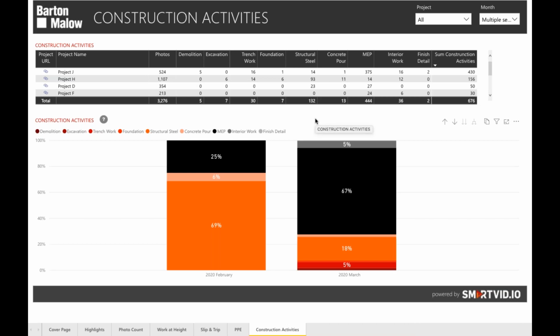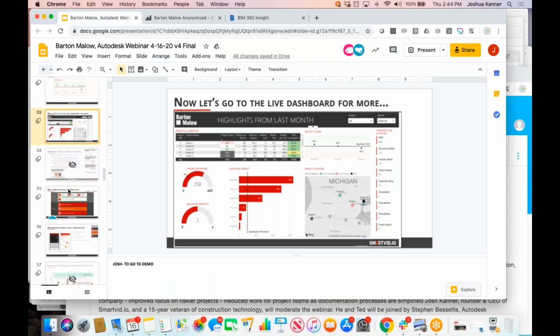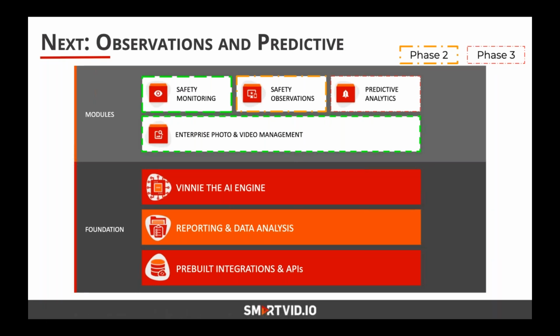So that's the live dashboard, and you guys are using these to help elevate risk and focus attention. Is that right, Ted? Yeah, the whole goal of the dashboard is really to provide a lens into, one, cutting through the information that you're getting. So, for example, you've got thousands of photos on your job site just on a normal basis. Being able to tap into that information and be able to gain insights from it is very, very helpful. We're going to jump into observations here, which is going to add a whole other element to the information they're going to be able to glean from the job site.